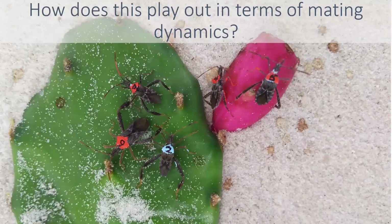And then finally, I just want to show a quick overview of how this plays out in terms of mating system dynamics from some experiments I did in semi-natural enclosures.